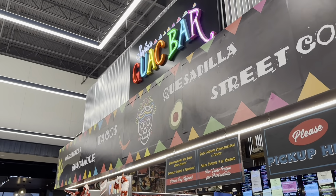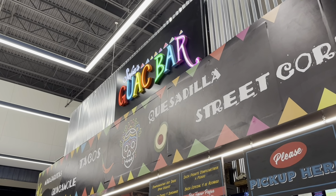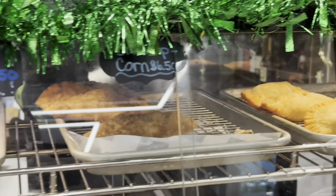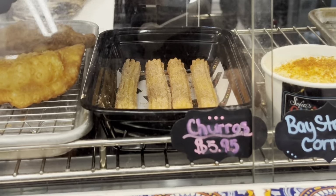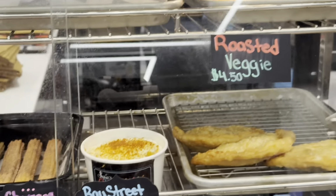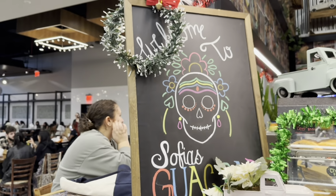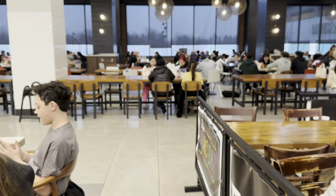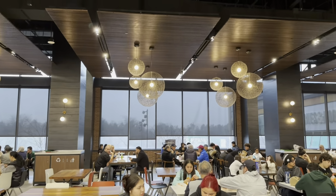Again, Sophia's. And you don't have to come to the Staten Island Mall to try Sophia's. They have two locations located on Staten Island. There's a look at the empanadas. They got some churros going. Beautiful dining room area. I love the lamps.